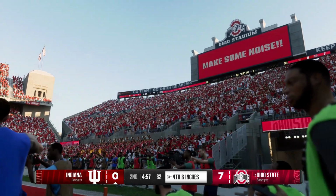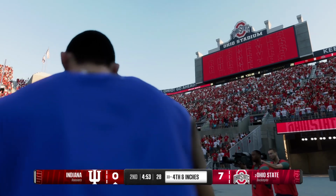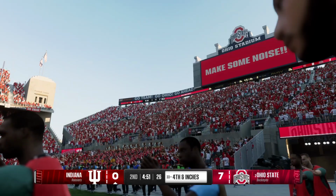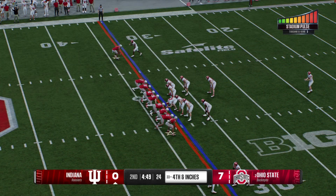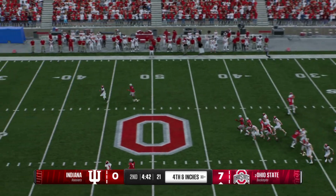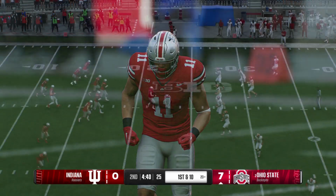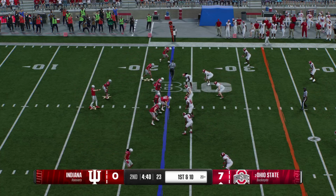One of the things I love about this defense is they just have such great awareness, and they're always communicating. They understood the down and distance. They knew exactly what they needed to do to make the tackle to force the punt. That is so well done. 4th down, and the punt team sends it the other way. Signals for the fair catch, and that's where they'll put it in play, just outside the 20.